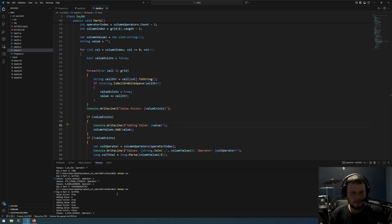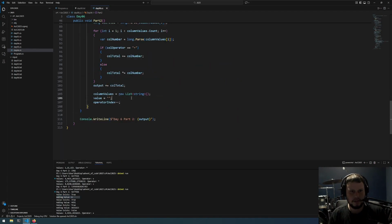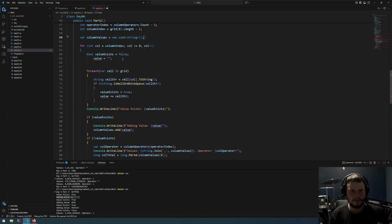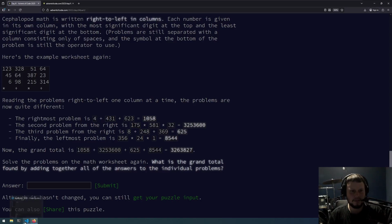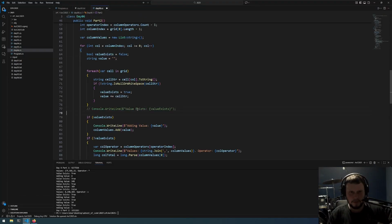So if we go to the top here, value exists true. The value is 4. Okay, so I need to clear it there as well. Actually, it seems like I was right in that, well, initially, where we could just do this. Let's see now. 4, 4, 3, 1, 6, 2, 3. Okay, 3, 2, 5, 5, 2. Okay, we're getting closer. Let's reduce the noise by commenting these out. See what I get now.